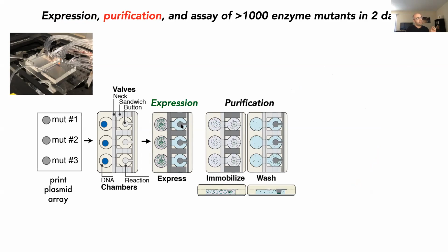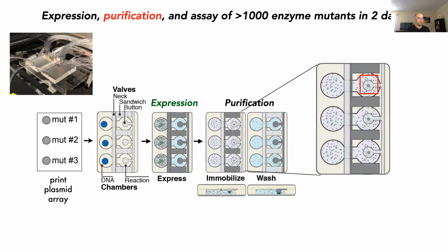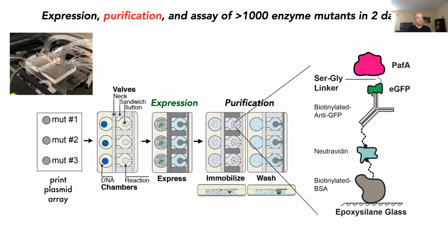And we're able to pre-pattern these valves with an anti-GFP antibody, so that when the enzymes are produced, we simply open the valves and let the enzyme diffuse over, and then they get pulled down or captured by this anti-GFP antibody. And sort of a blow up of this process is here. So these green spots sort of schematically illustrate eGFP tagged enzyme being pulled down to the anti-GFP antibody. And this is a valve that we can open and close. So once we've pulled down enough enzyme, or as much enzyme as we want, we simply close these valves.